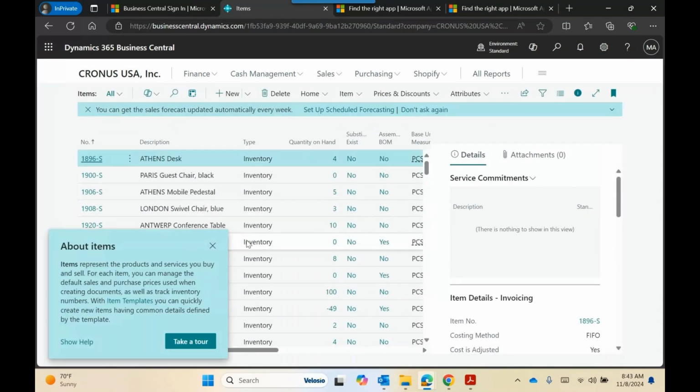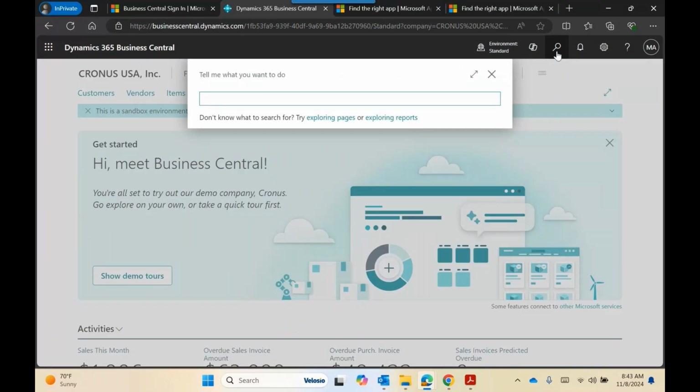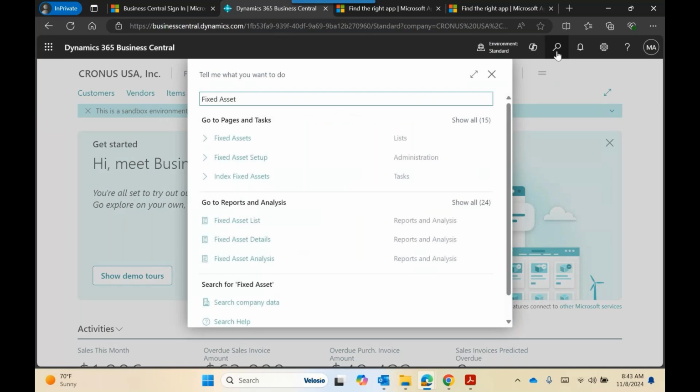But if you don't have the shortcut, this is the best thing. We have a global search at the top right where my cursor is, the magnifier icon. If you click on it, you can search for what you're looking for. Maybe I am not seeing fixed asset. Just type fixed asset, and it shows.